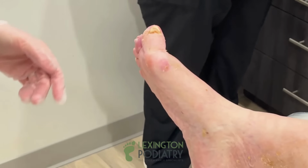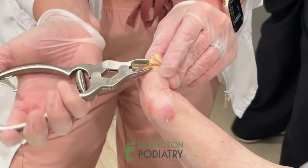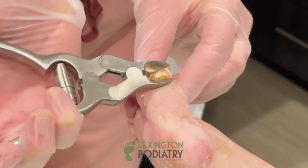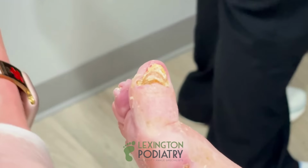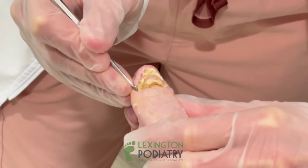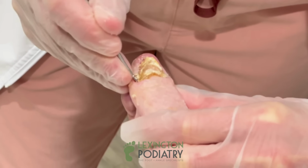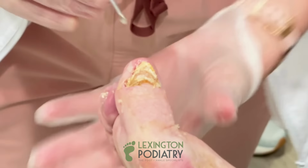Probably do, Katrina, is grab a mask for when we start Dremeling. See, that's just so embedded in there. There we go. You okay? Yeah.